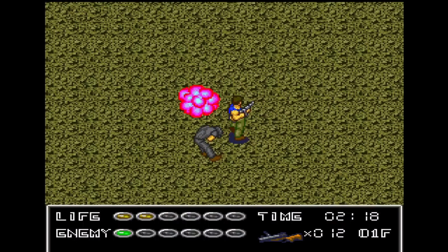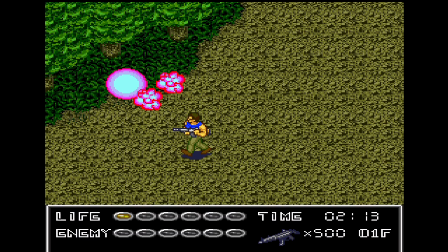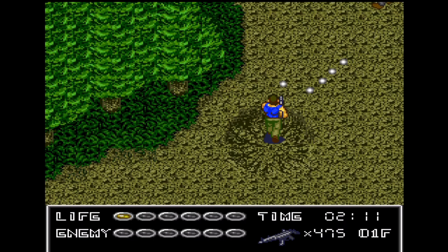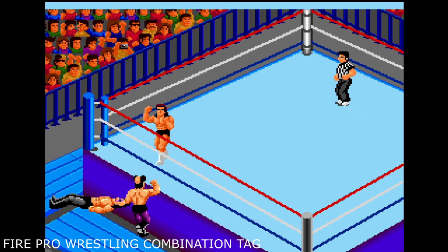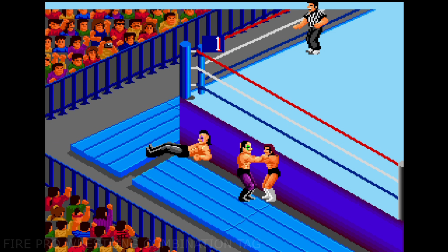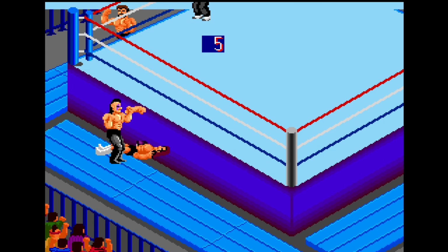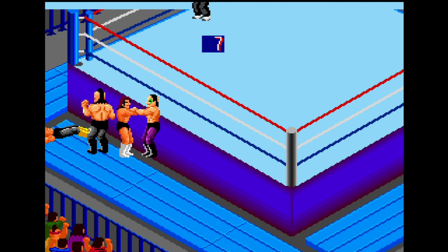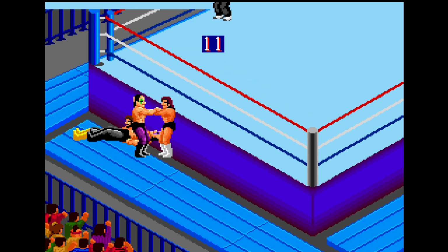This means a US team needs to be established immediately to take Japanese software that may need changes and translations for the US market. Fire Pro Wrestling Combination Tag will be translated and given a mild facelift to make the wrestlers look a little more like the WWF and WCW stars of the time. We need that variety, and what we are offering in a wrestling game is a great start.